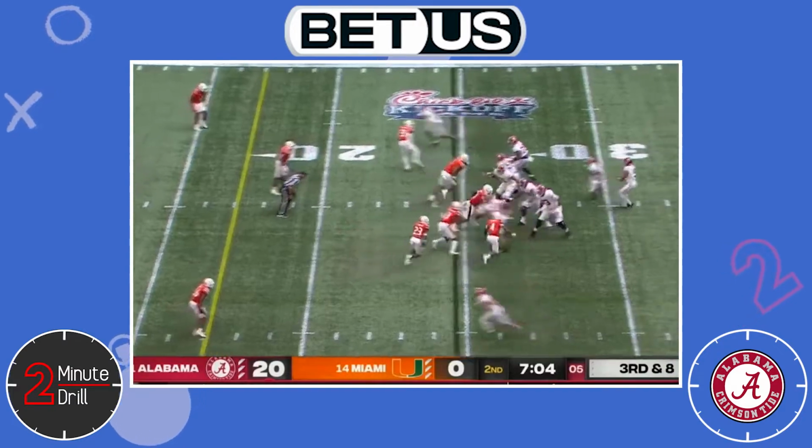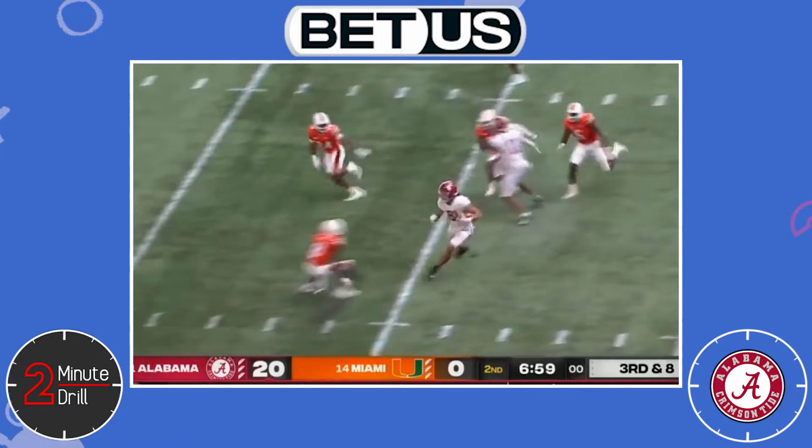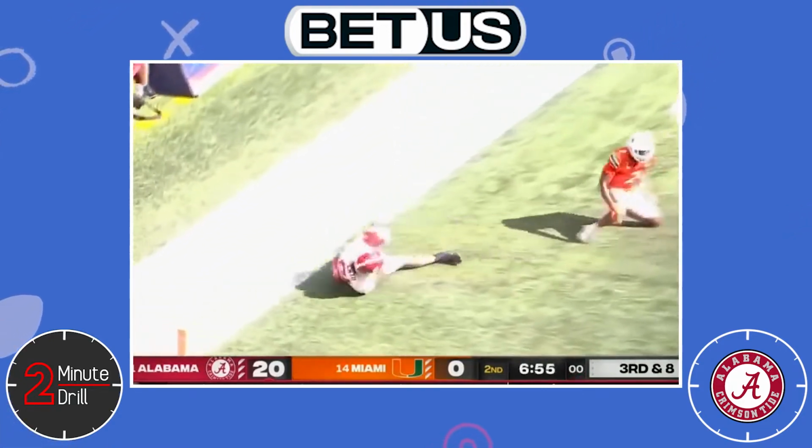At tight end is Cameron Latu. After splashing onto the scene in 2021, Latu is a well-rounded tight end that should be in for a nice season as a familiar face of Bryce Young in the passing game. He's also a talented blocker that provides setup in the running game.